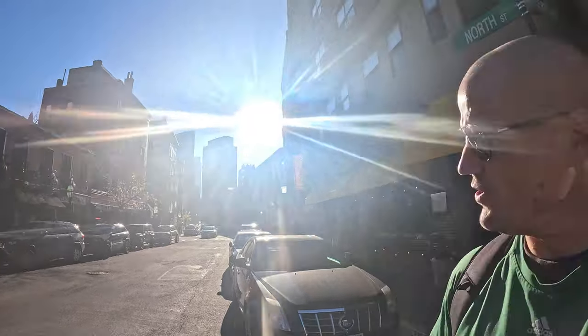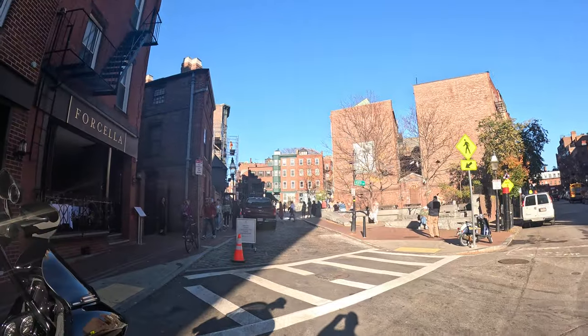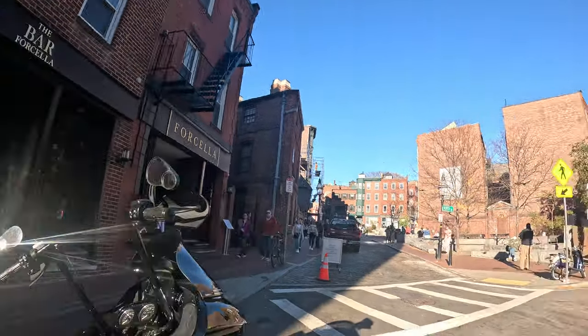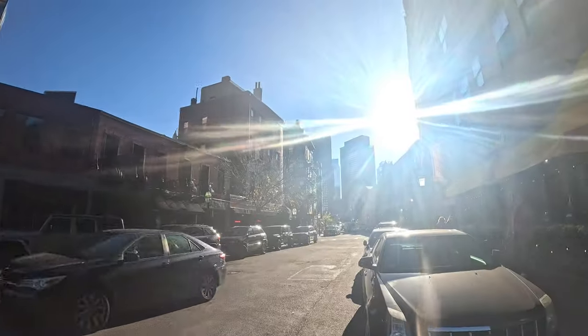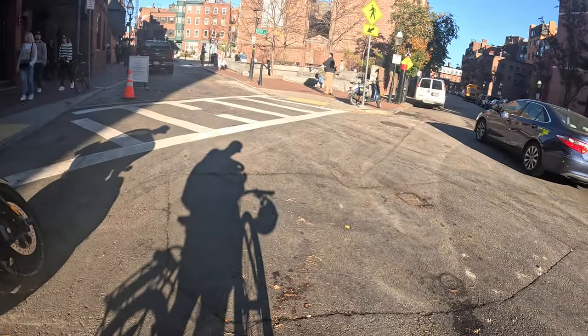North End Cycling, new route. We'll go Limoncello to North Station. Limoncello to North Station. Stand right here, right outside. And we'll do a little combo. We'll do some sightseeing, and then we'll do some utility. Show you actual bike lanes in the North End as well.